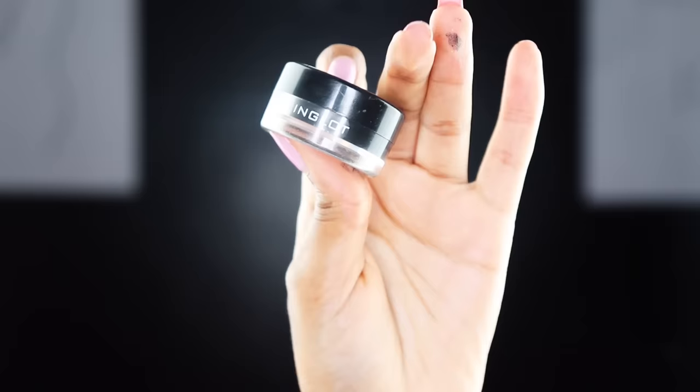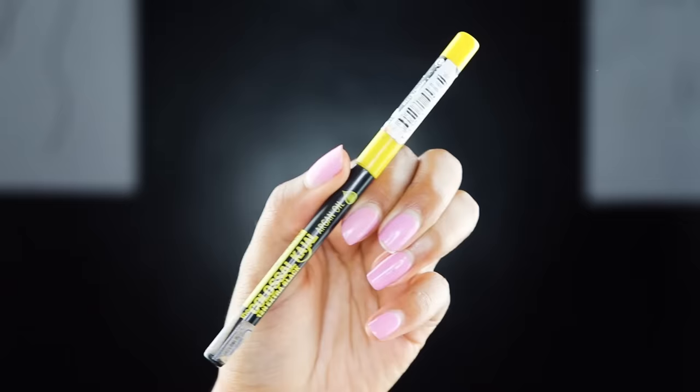So next up we have eyeliner. I'm personally going to be using a gel liner by Inglot, but you can also use a pencil. One that I'd recommend is by Maybelline, the Kajal Colossal Pencil. It lasts really, really long and it doesn't smudge. I love it. So I'm just going to go on my waterline with this, I mean with a gel, not pencil.